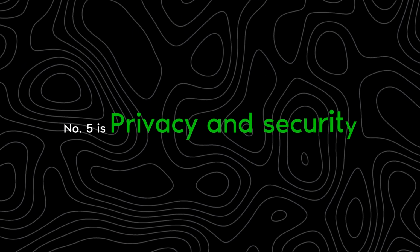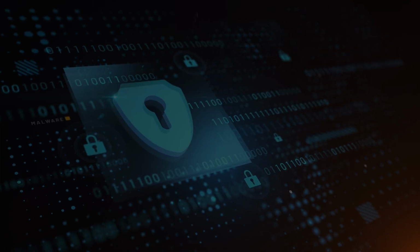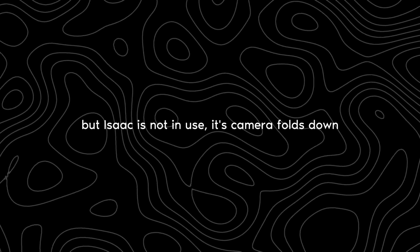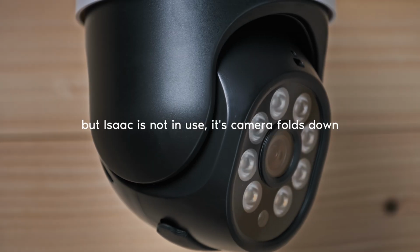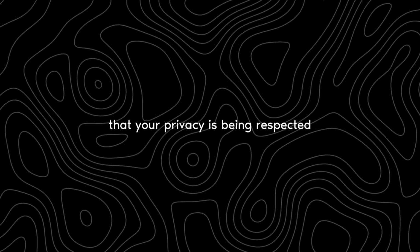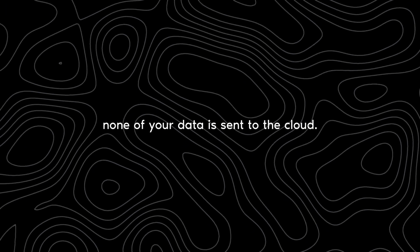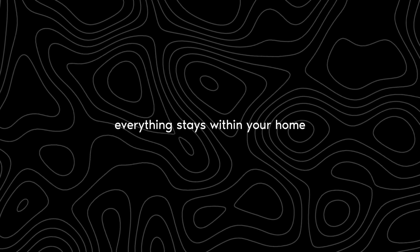Number 5 is privacy and security. In today's tech world, privacy is a major concern, and Isaac was designed with that in mind. When Isaac is not in use, its camera folds down and its microphone shuts off, providing peace of mind that your privacy is being respected. And since Isaac's AI operates locally, you can rest easy knowing that none of your data is sent to the cloud. Everything stays within your home.